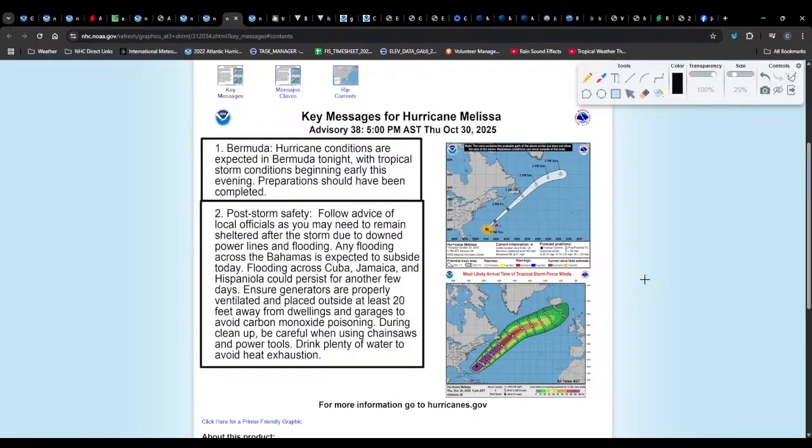Follow advice of local officials as you may need to remain sheltered after the storm due to down power lines and flooding. Any flooding across the Bahamas is expected to subside today. Flooding across Cuba, Jamaica, and Hispaniola could persist for another few days.